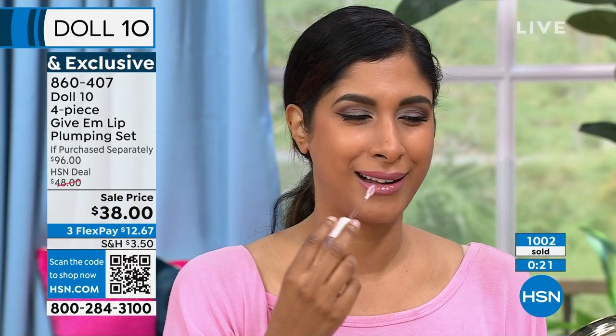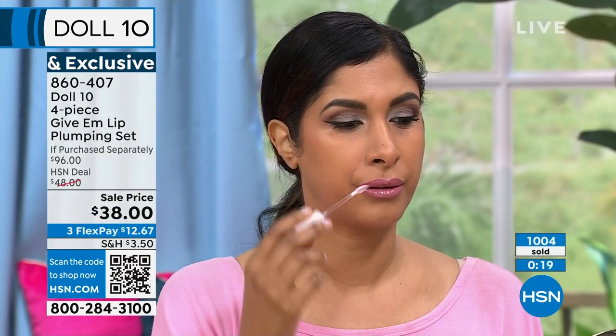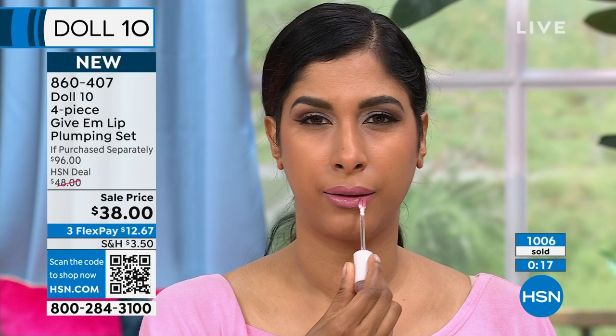It's not drying. If you use other lip plumping products that feel drying, they're tingling, or they feel like you constantly can't hydrate enough, you get the lip water and you get all three of the lipsticks. So good. It's less than $10. That's crazy. That's like drugstore price. It's all skincare infused.